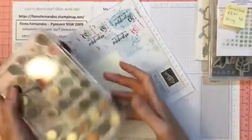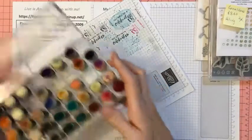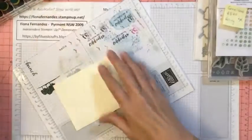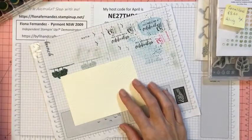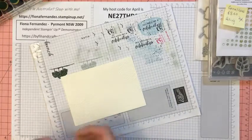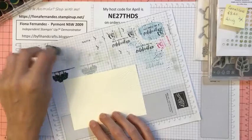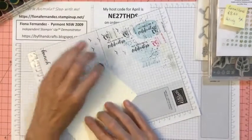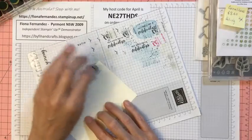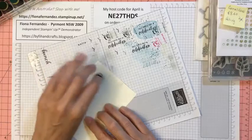I've got lots of daubers in my box that already have colour on them. I'll just grab one. What colours have I been using? I'll just go with this one. They're quite colourful. Sometimes they have a bit of colour on them, sometimes they don't. With the daubers, I just run them sideways over it, so it's not really pressing very hard. But if you want a little bit more.